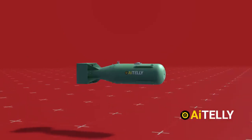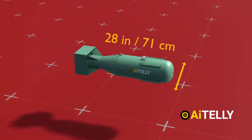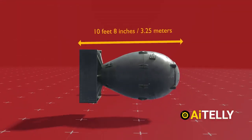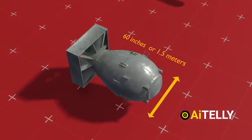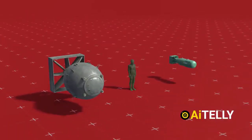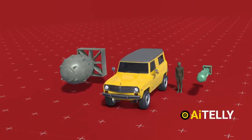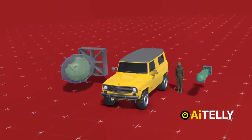The Little Boy has a length of 10 feet or 3 meters with a diameter of 28 inches or 71 centimeters, while the Fat Man has a length of 10 feet or 3.3 meters, but a much larger diameter of 60 inches or 1.5 meters. Comparing this to a person will help you understand its size. Even better, let's compare this to this classic American SUV. As you see, both of the nuclear weapons look small, considering the amount of destructive power packed into it.